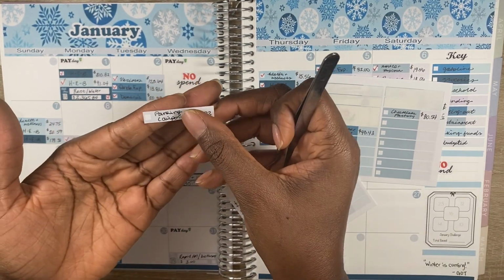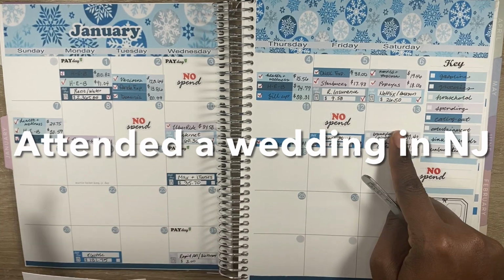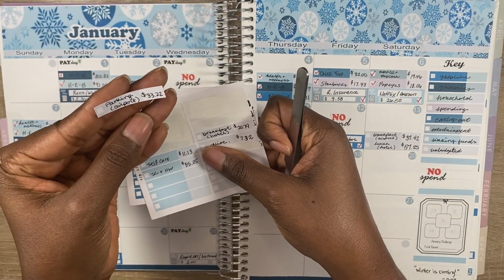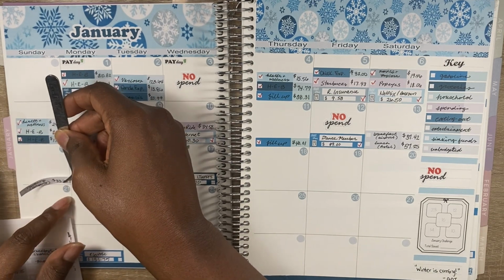unbudgeted. So one of the unbudgeted expenses was for parking at the airport for 2 days. We left on Saturday the 13th and returned on Sunday the 14th. So it's for 2 days, $33.22 for the airport parking lot.